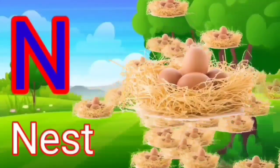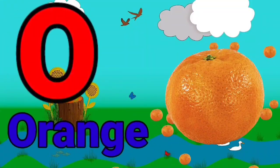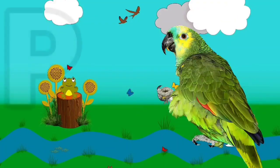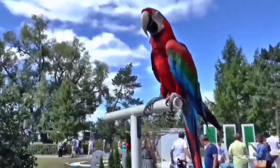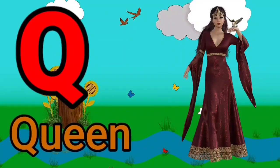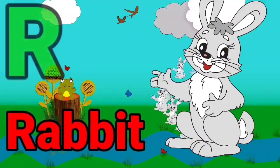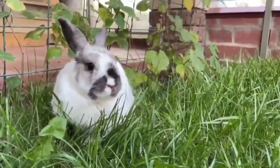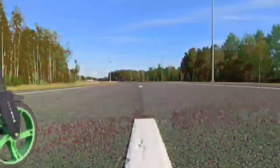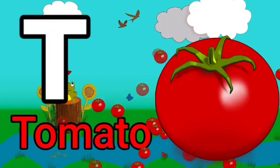N for nest. O for orange. P for parrot. Q for queen. R for rabbit. S for scooter. T for tomato.